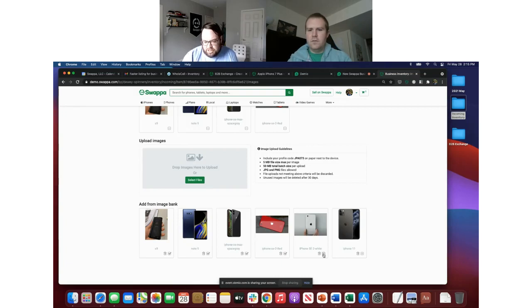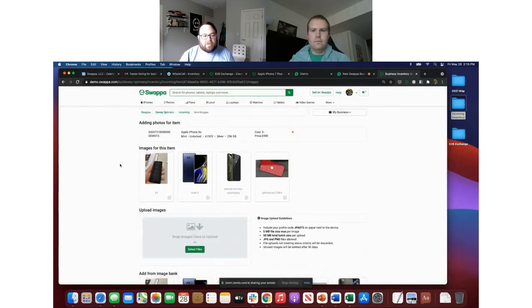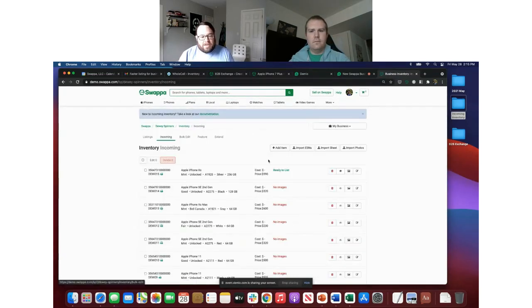For instance, a good iPhone SE white will have a different image than a mint iPhone SE white, and for obvious reasons, we need something that represents the lot. That wouldn't be representative if it were used for multiple things. So anyway, that's all I had to do, and now mine's ready to list.